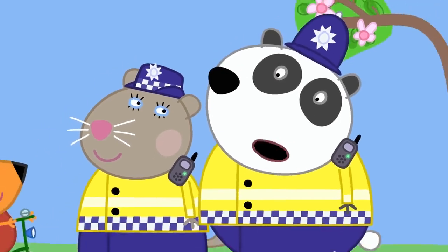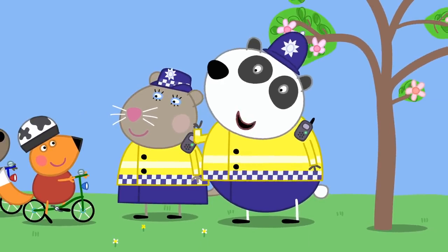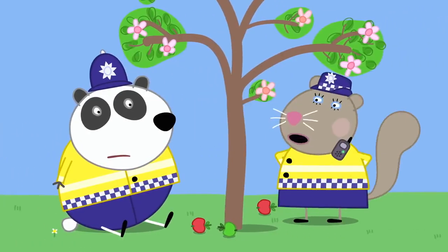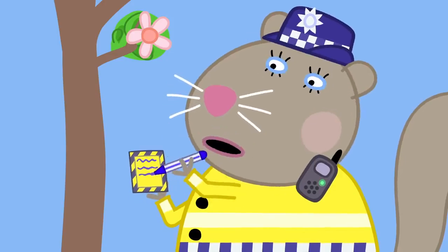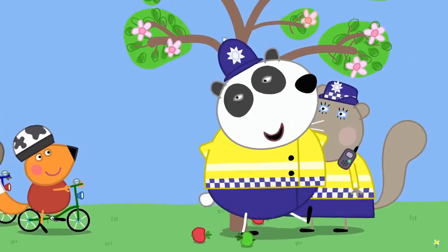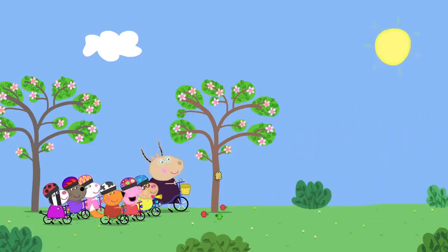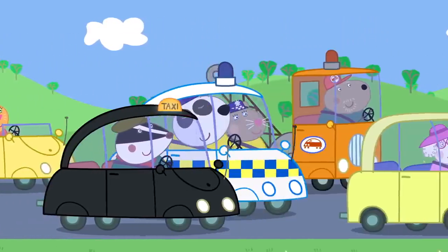Right, we really must be on our way. And remember, always keep your ears and eyes open. Oh, who put that tree there? Yes, it's not a safe place to put a tree. I'll make a note. Dangerous tree on public highway. You see, children, a police officer's work is never done. Bye, everyone. Bye-bye. Peppa loves the police. Everyone loves the police.